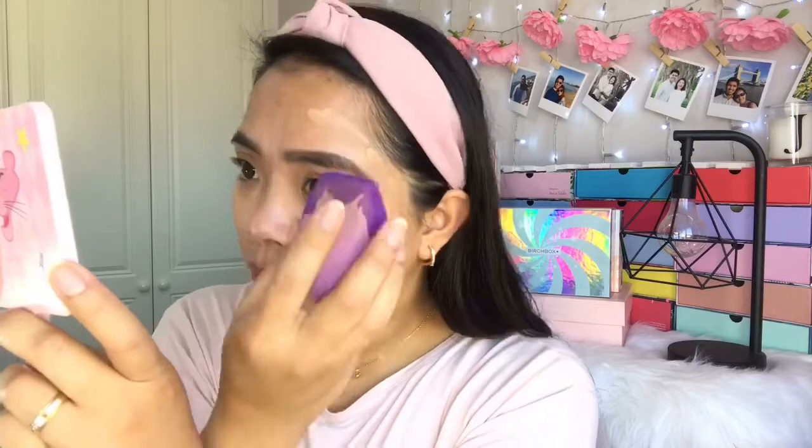So I'll be proceeding with the other side of my face and we'll see if the sponge will do better. The formula of this foundation is quite liquidy. I don't really see a massive difference, especially with the texture. It's just the same. It's as smooth as the brush side and the coverage is just the same. So it doesn't change anything. It's basically just your preference, whatever you would like to use.